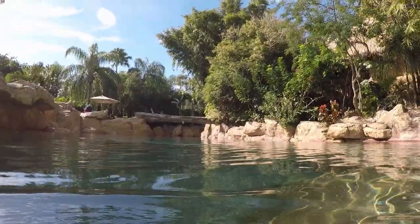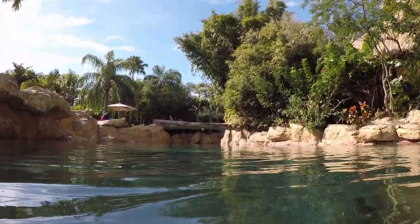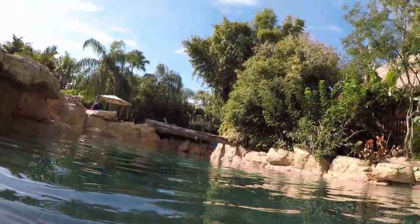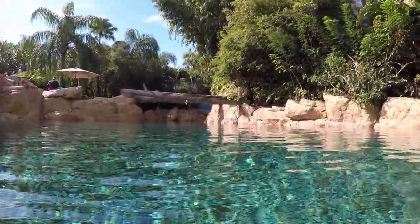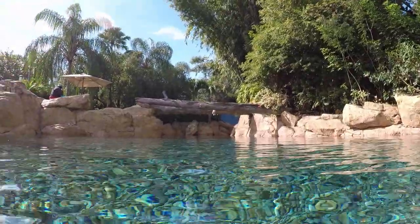I don't know why, but I absolutely love this log that stretches across the lazy river. I think that's a really cool touch. Just makes you feel like you're out in the wilds somewhere. I just want to be like Simba and Pumbaa and walk across it. Oh, that's true. Why don't you do that? I don't think they would like that very much. You know, make your way across the log singing Hakuna Matata.